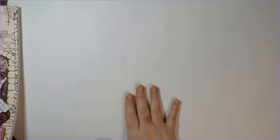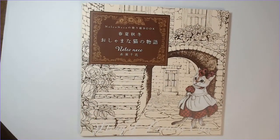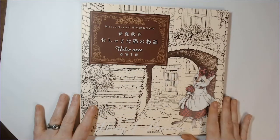So anyway, this other book, I have just adored it. It's still relatively expensive, but it's not as much as the other one. This book, from the get-go that I saw it and seeing it on different people's channels, y'all should have known, because I've said, you know, cats and then animals doing people things. And this book has both in spades. It is Story of Precious Cats. It's here on the bottom, by Nelko Neko, maybe? Maybe. I don't know.